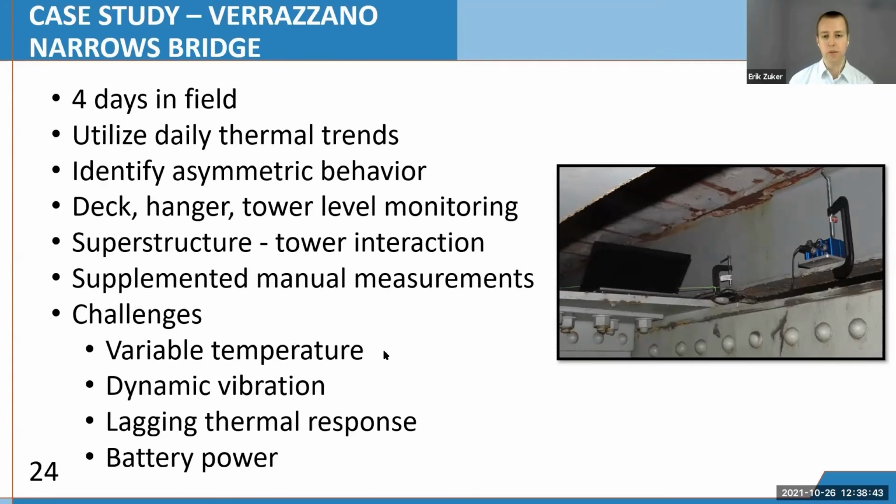One challenge was the variable temperature. While you assume that the temperature would get constantly warmer throughout the day, it actually got colder during some days because we had cold fronts move in from the ocean, which is right there at the Verrazzano Bridge. There's also a lagging thermal response, which means temperature and tilt are not always tied together because it takes time to heat up the structure.